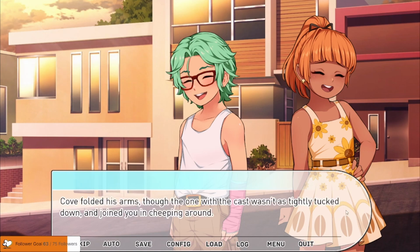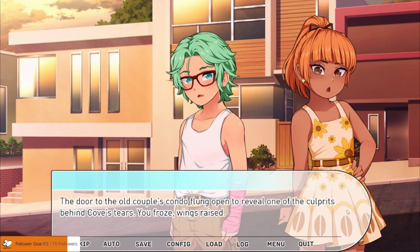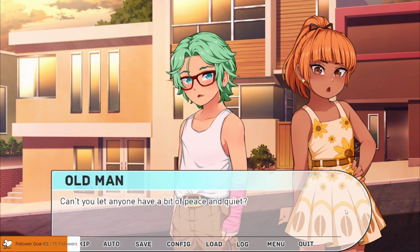Cove folded his arms, though the one with the cast wasn't as tightly tucked down, and joined you in cheeping around. It was hard to cluck through the giggles that rose up when you saw him imitating a chicken. But you still both gave a first-class performance. Ah, yes. The door to the old couple's condo flung open to reveal one of the culprits behind Cove's tears. You froze, wings raised. Guys, guys, run. Run.